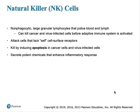We have another important non-phagocyte that's very important in that second line of defense, and they're called natural killer cells. Basically, they attack self cells that may have problems. It looks for self-antigens that may have some issues. It's particularly effective at killing cancer cells and virus-infected cells.